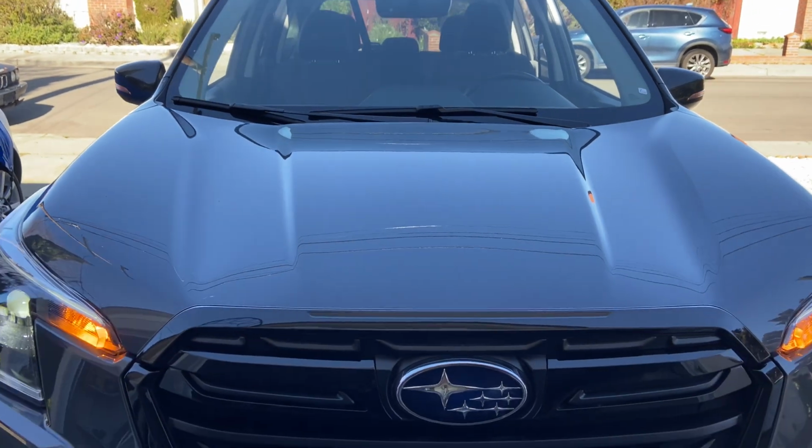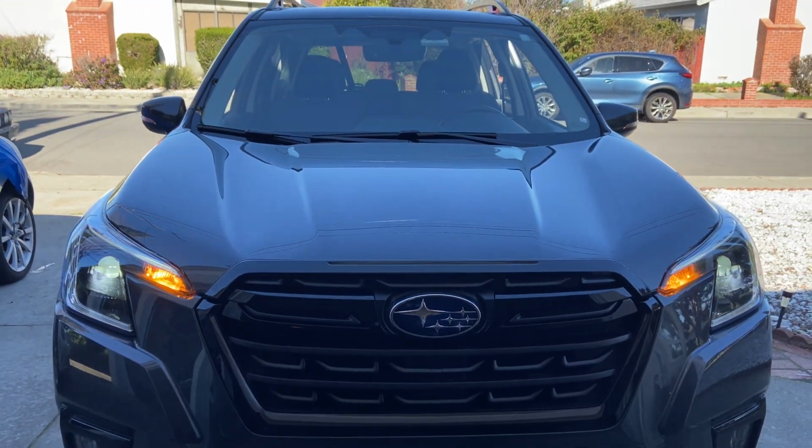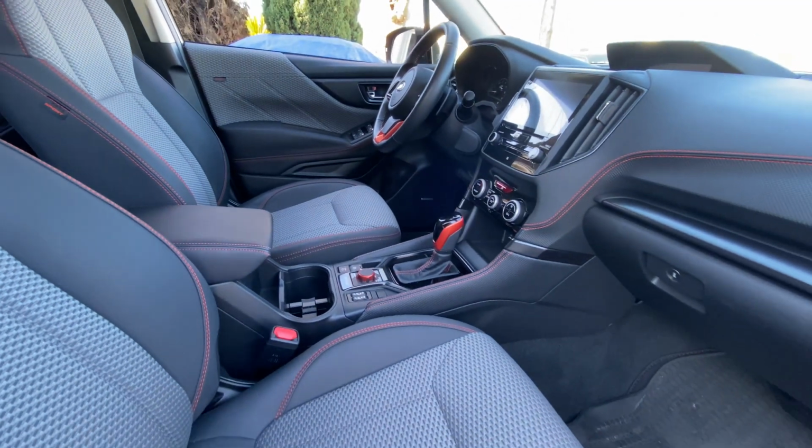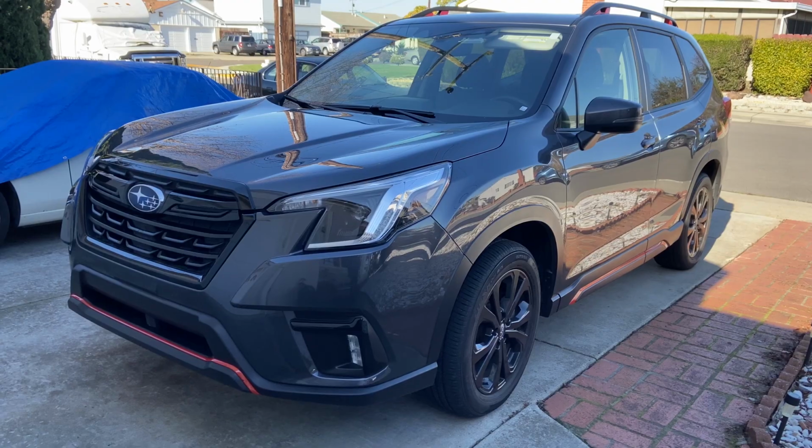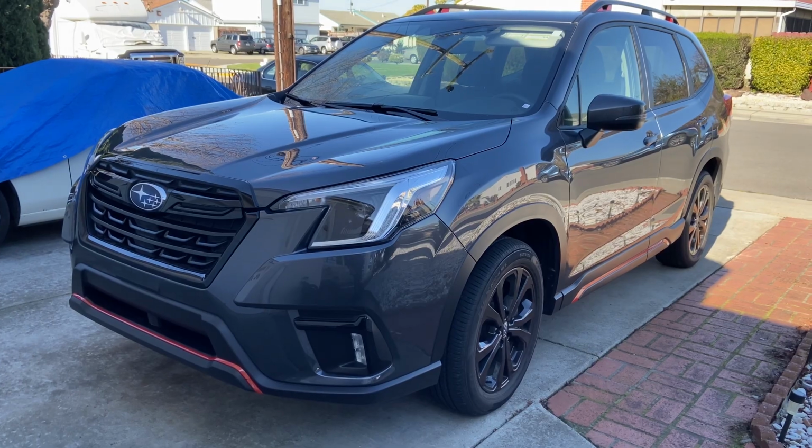What I have here is a 2023 Subaru Forester Sport. And today we'll do a full walk around and take a closer look at the design, features, and performance, and talk about why this could be a great option for you.